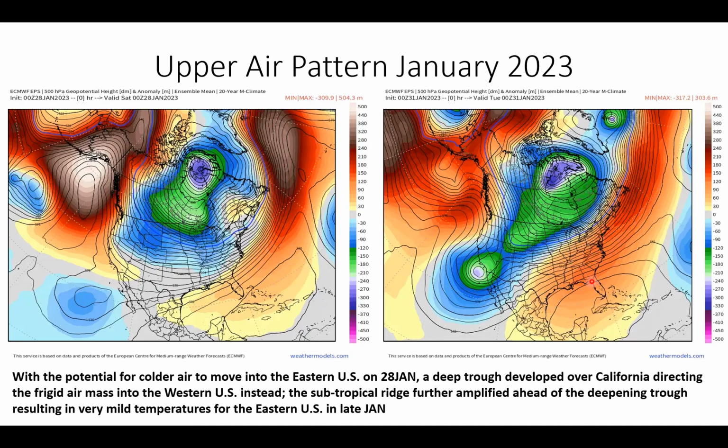Now, look over here on the right and let's see how things progress with the upper level features. We have a new closed low that has developed off the coast of Southern California. Off LA down to San Diego, we have a deep closed upper level low. So we have this deep trough that's establishing itself over Southern California and Northern Baja. And we see another very, very deep upper level low, which is positioned well north, in the northern portions actually of Hudson Bay, Canada.